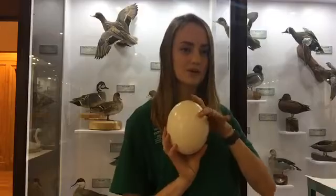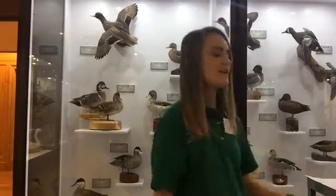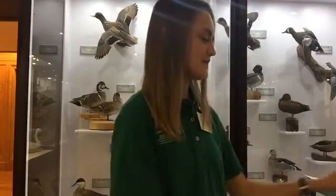So that is the world's largest bird egg. So now that we've talked about the largest bird egg, let's talk about the smallest bird.